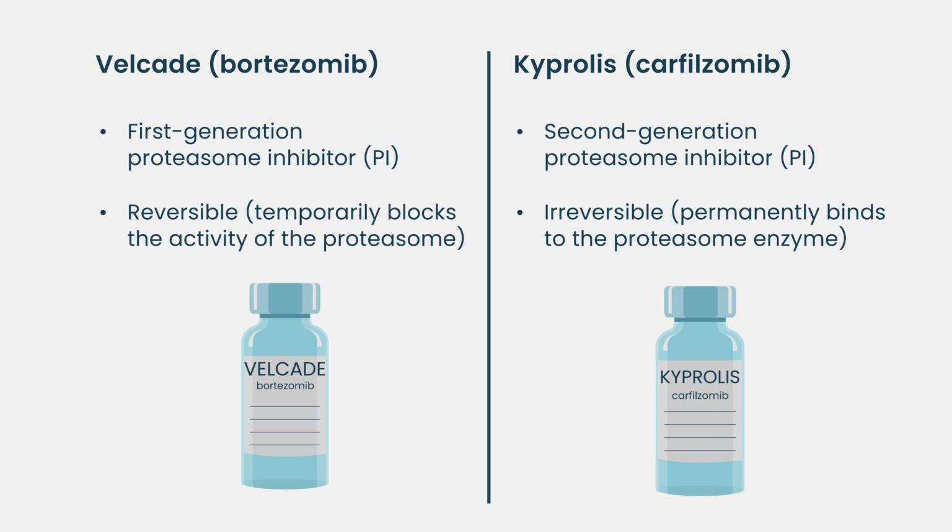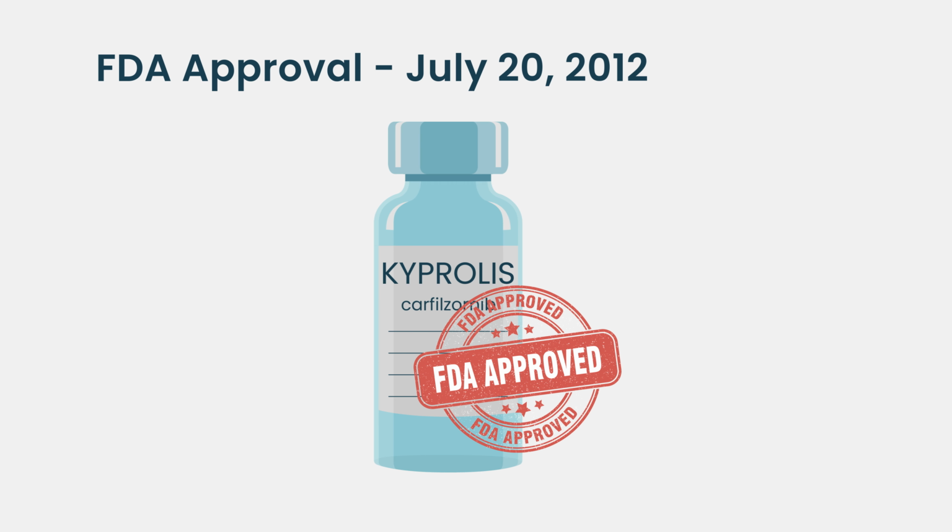So patients who have had exposure or treatment to Velcade or bortezomib at the beginning will still tend to respond to Kyprolis or carfilzomib later on, and that is why we consider it to be a more potent proteasome inhibitor overall. Kyprolis was FDA approved on July 20th, 2012.